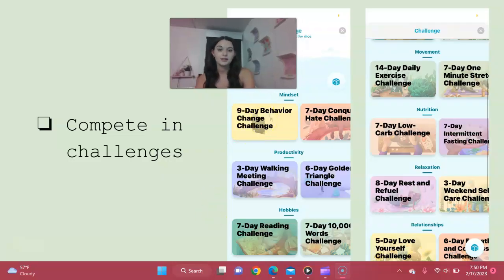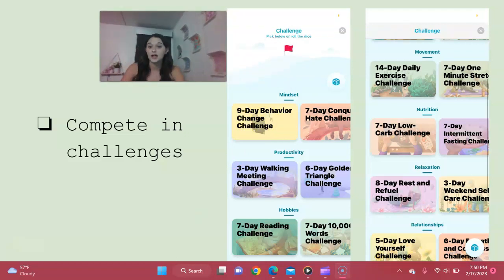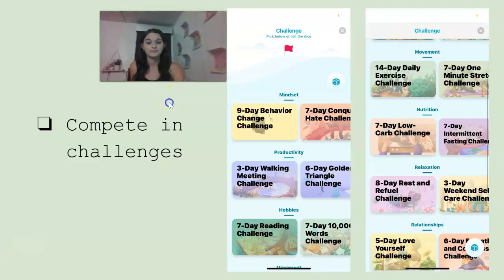Okay, so the next part of the app is the challenges. So I really like these because I'm pretty competitive and I like having like a challenge to do each day. And trying to stick to it. So the one I'm doing right now is like a 7-day workout challenge, but there's so many options for different challenges depending on what you're trying to better yourself on. So there's so many, and they're all free for you to do. And you can also just at the top it says roll the dice, and it'll give you a random challenge to do. I think that's pretty fun and just keeps you really motivated with the challenges.